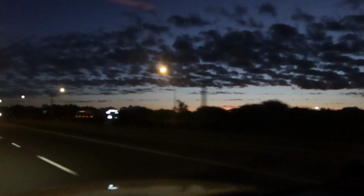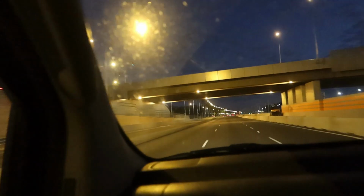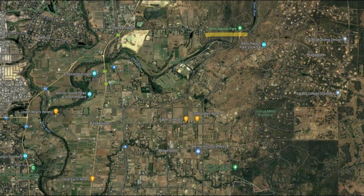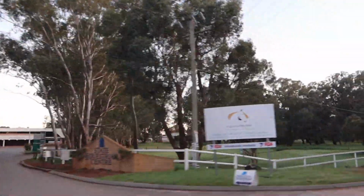We wanted to see the sun come up over the Darling Ranges, so we headed off from home nice and early. Bell's Rapids Park is located in the Upper Swan Valley and it's part of the Swan River.